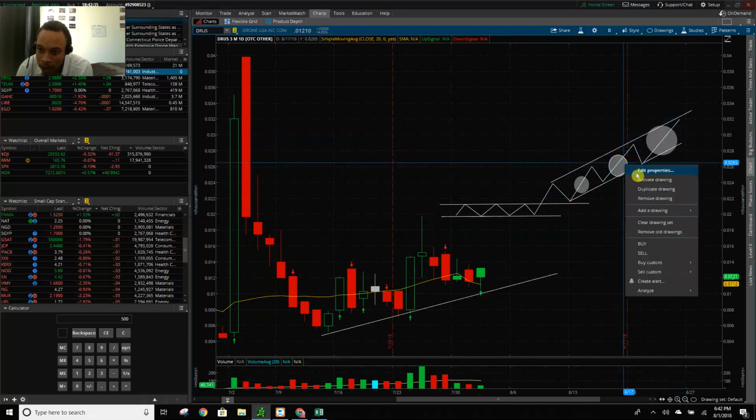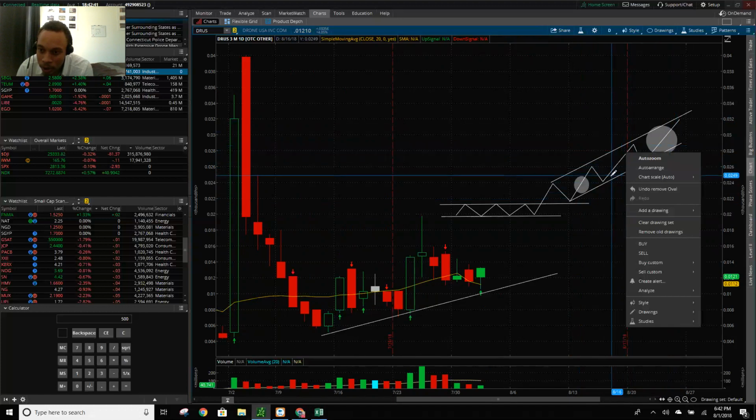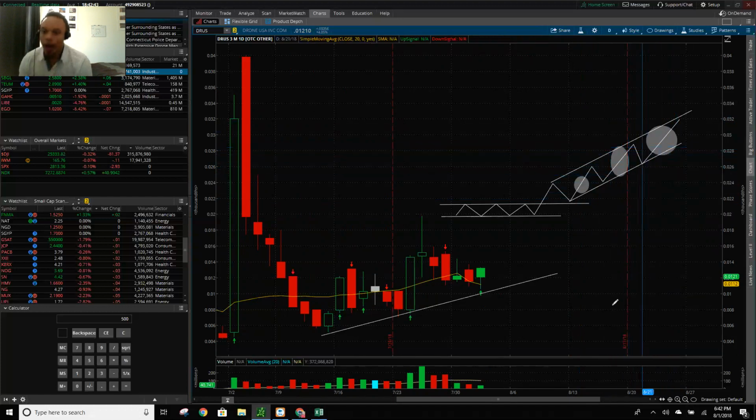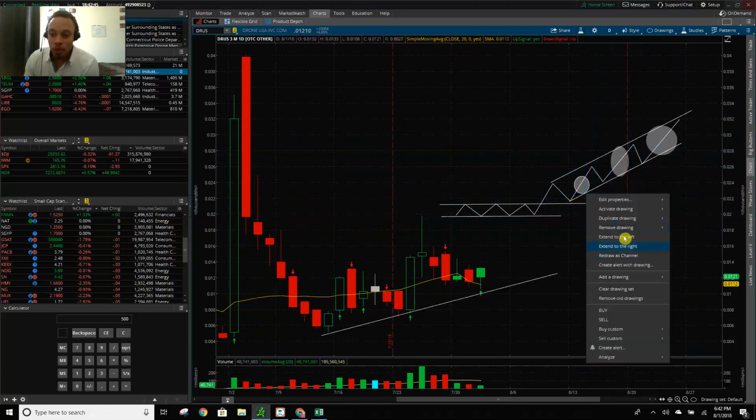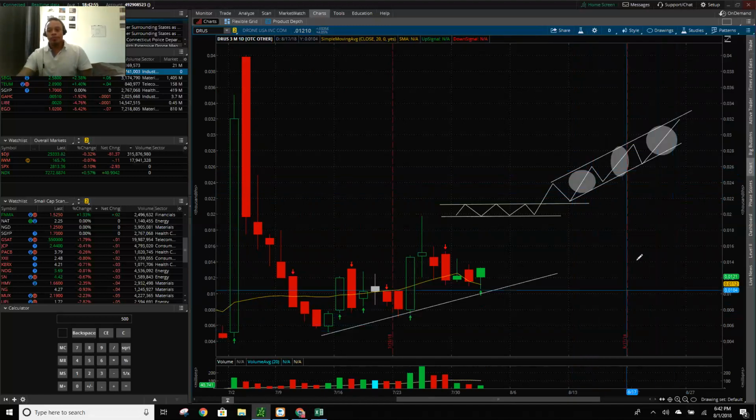Sweet spot. I'll redo that one too. Or like right here. Sweet spot. I like to buy the sweet spot, not at the very beginning. And I got away from that. I don't know why. I probably got greedy, man. That greed can really play on you.